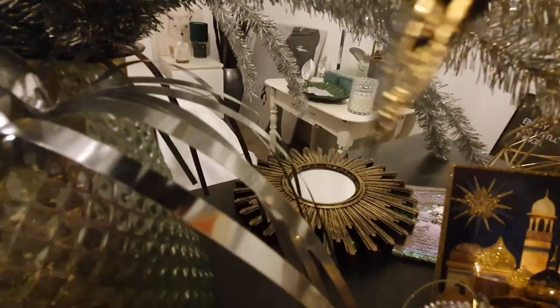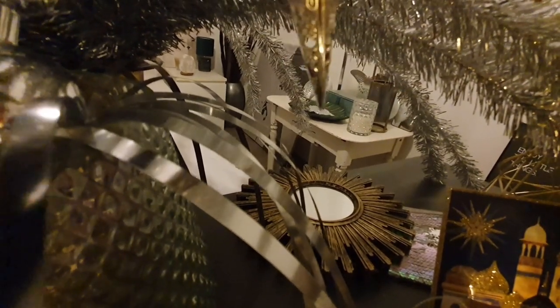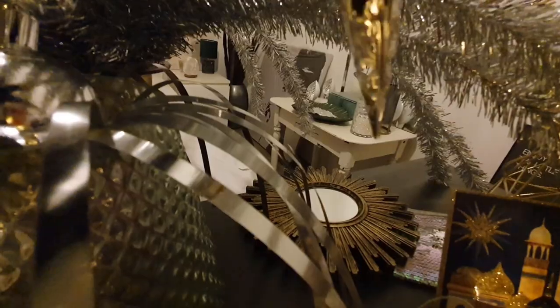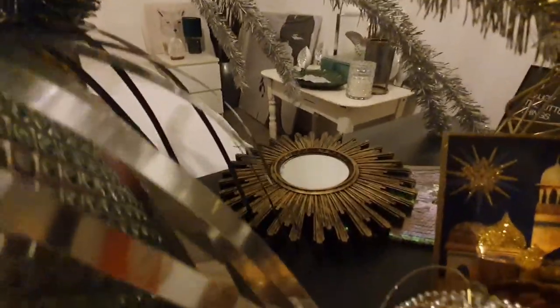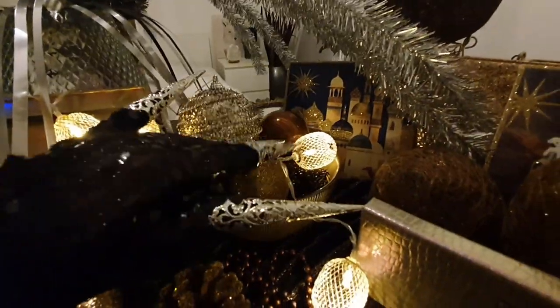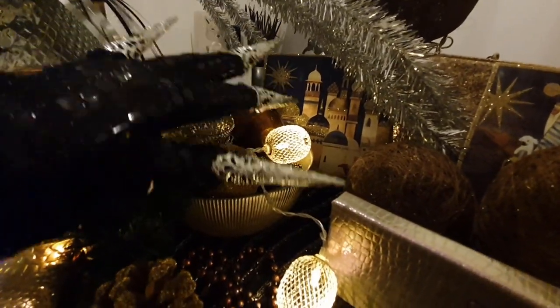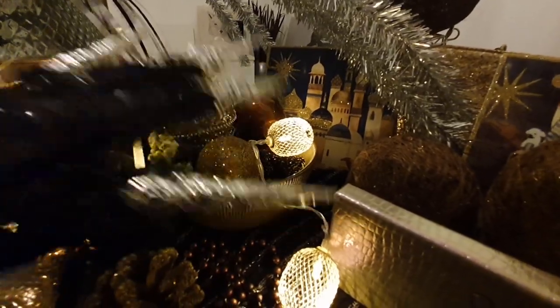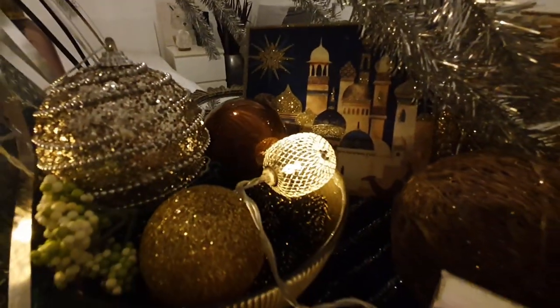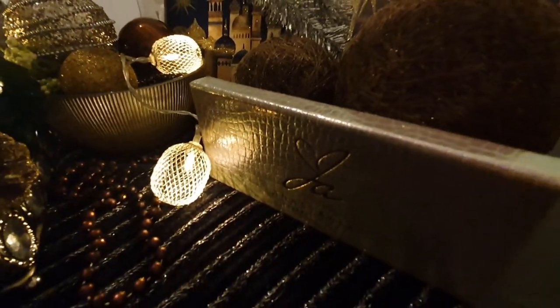Let's take a look. Now we have a secret little look at what is behind. This was not supposed to be in the video because I would have organized it better. Tap, tap, tap. But we see the little table that my grandfather painted white for me a long time ago. I've always kept it. I have it since I was like 16 or younger. So here are the other ornaments, and the cards, and we see the balls, the big balls that I just talked about, the three balls.